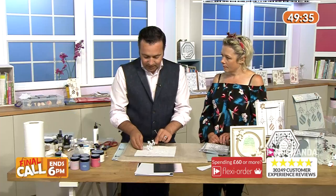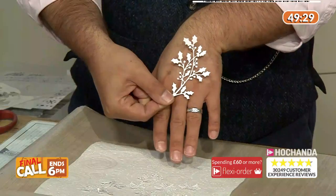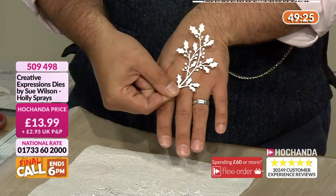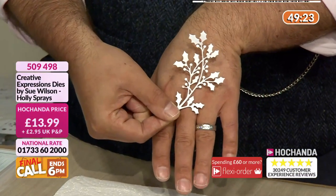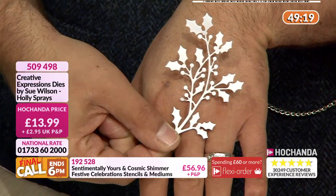Right. Because they're absolutely beautiful. So you need these. I'm just going to show you how delicate they are, love. Oh, yeah, they are sensational. This is not one of Sue's new ones. This is from a few years ago. Right. Look how delicate that is. Yeah, that is really nice. And it's fabulous because, again, left and right. So it means you can create beautiful wreaths with these.